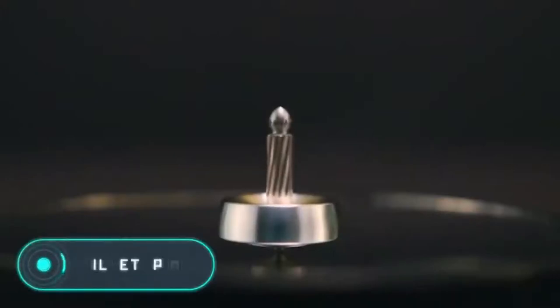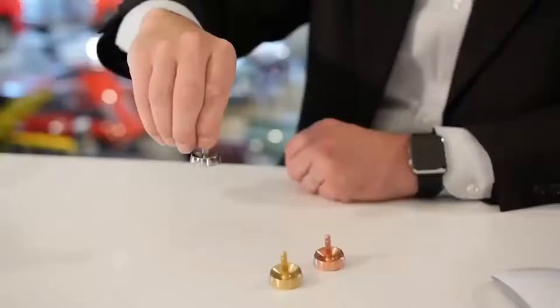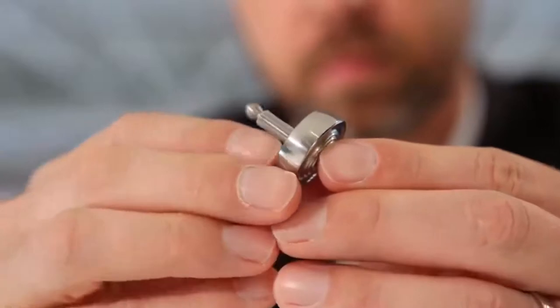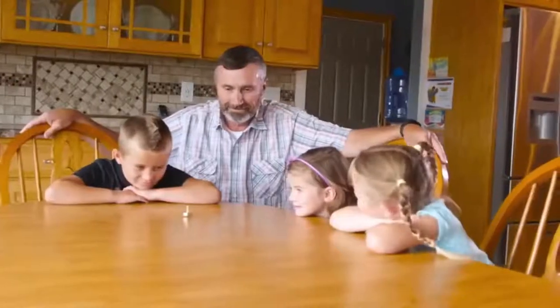Billet Spin. Here's another pocket spin top. The creators of this toy claim that it can spin on a flat surface for 13 minutes or more, of course if the user has had some practice. Depending on the model, the toy can be made from stainless steel, brass, or copper, and thanks to its construction, this spin top is one of the lightest in the world.